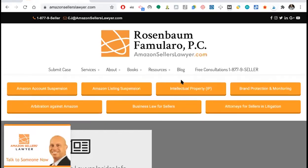So there is a change coming to Amazon. Amazon is now going to put the seller's contact information, I don't know about contact information, but the seller's company name and address on Amazon listings. So this is a big change coming. It has some implications.